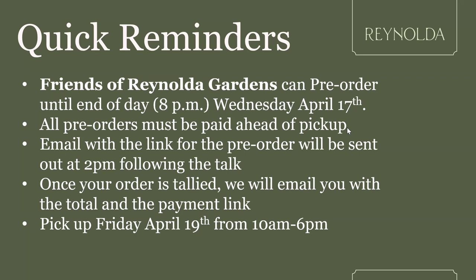But as your orders come in, you can do that up until about 8 p.m. on the Wednesday before the sale, because at some point we just have to end taking orders, because we've got to move on to getting everything pulled and getting set up. We do ask that pre-orders get paid before they get picked up. It makes things a lot simpler for dealing with multiple transactions and everything.